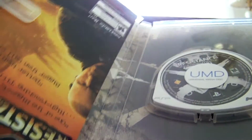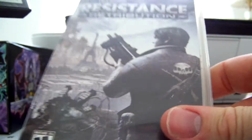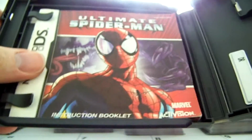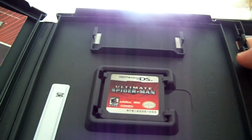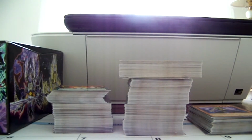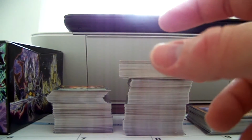But I got Resistance Retribution on the PSP, complete, and Ultimate Spider-Man on the DS, which I believe is one of the harder Spider-Man games to find. I think it's one of the more expensive ones, but I'm not 100% positive. I know that they're worth more than $5 a piece, but I'm going to keep both of those for my collection, so that's cool. So that was $5 for that.